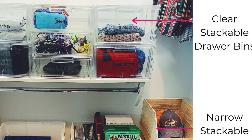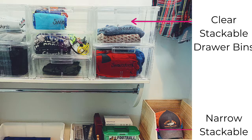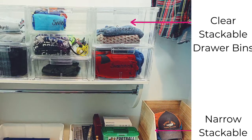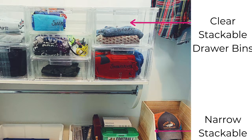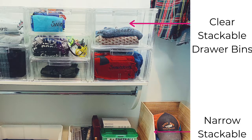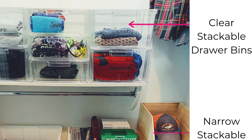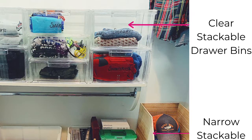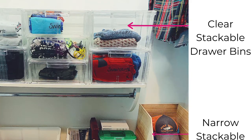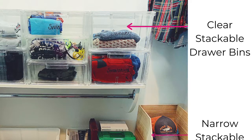But we did the white ones there for the larger, bulkier items. And then on the right-hand side, you can see those narrow bins that stack there nicely. And then we tied everything all in together with the clothes there with the stackable bins. You've got the sweater drawers, the sweatshirt drawers, and then some shirt drawers, and then labeled everything from there. And what's very nice about those bins is that they come completely out. So you can get what you need and put the drawer back in there. And they're just much easier to access.